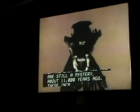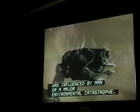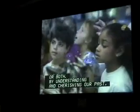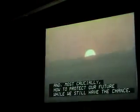The closing phases of the last great ice age are still a mystery. About 11,000 years ago, these incredible large mammals and birds began to disappear in North America. And within 1,000 years, most of them vanished forever. No one really knows if their disappearance was influenced by man, or a major environmental catastrophe, or both. By understanding and cherishing our past, we can become aware of how to value the present, and most crucially, how to protect our future while we still have the chance.